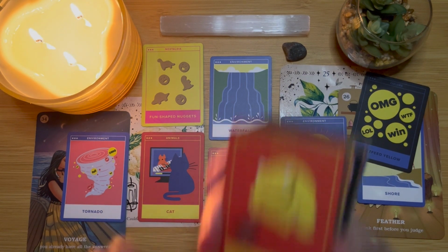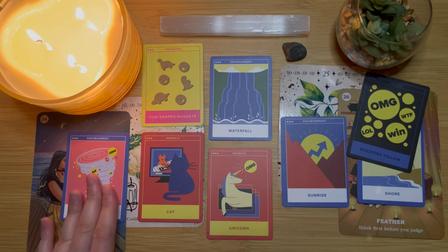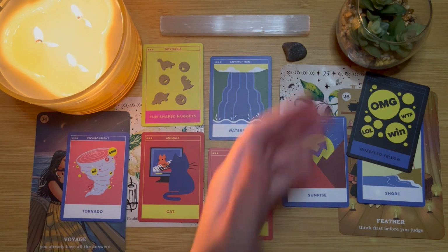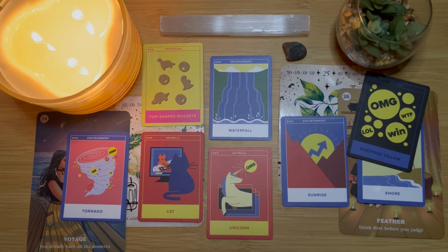Because again, anxiety. There's been a lot of anxiety. So maybe that everything's kind of felt like a whirlwind. Maybe they're a little sick in general, like with something. And it could have been long term or something. And they're really starting to feel better. Definitely starting to feel better. Their body's being cleansed, you know, of whatever this sickness is as well.